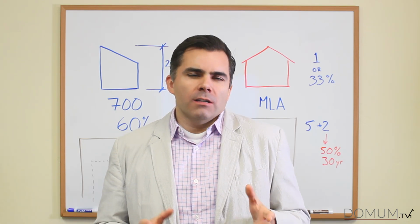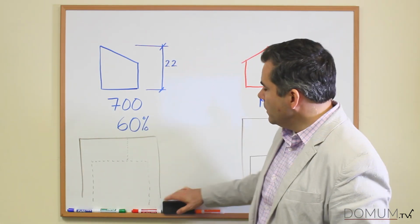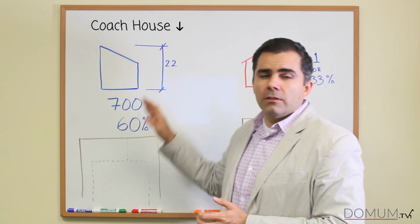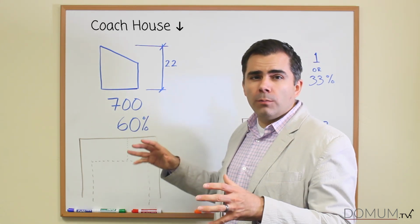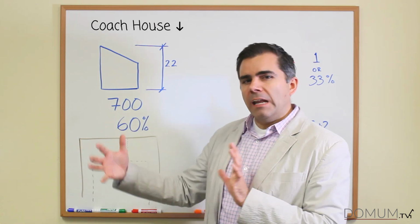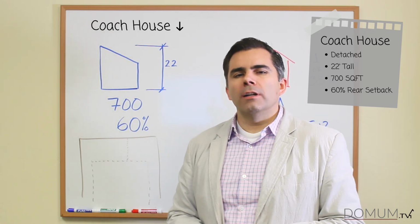So a coach house is essentially what we think of as a detached accessory dwelling unit. It's a small residential unit that's sitting on the back of your property. So these are my property lines here, and you would have the coach house sitting in the back. Now coach houses are limited under the new ordinance to no more than 22 feet tall and 700 square feet footprint or 60% of the rear setback area. So if this is your rear required setback, roughly 60%, that area would be the maximum that your coach house could be, and then 700 square feet. So those are your two constraining factors.